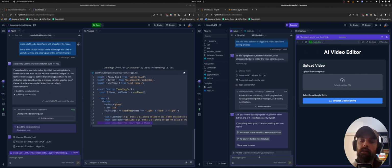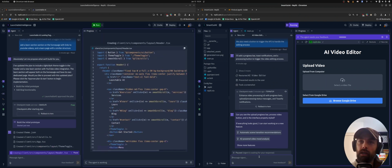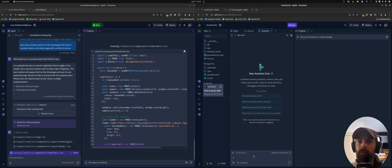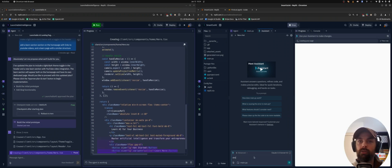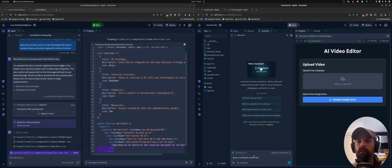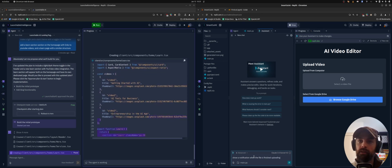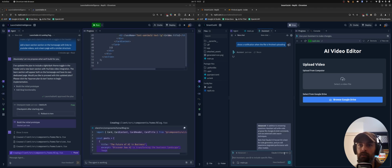The difference is you can give bigger instruction sets to the agent and it will try to come up with a plan, whereas with an assistant, you might have just a single thing you want to change. So you might say, show a notification when the file is finished uploading, just so you know, in the context of the browser, let's say. And down here, it's telling you what model it's using.